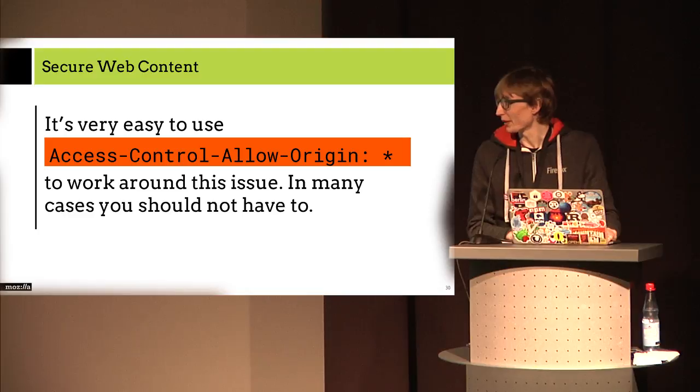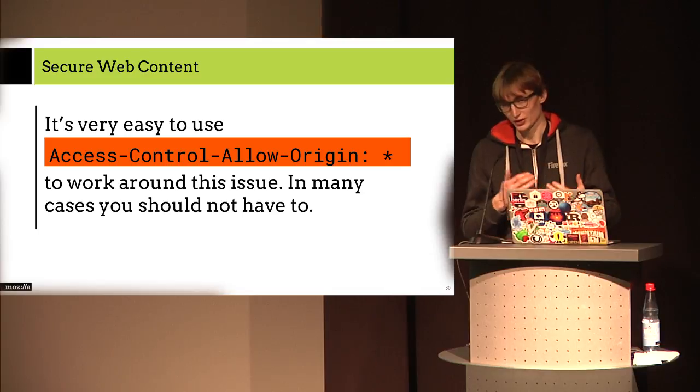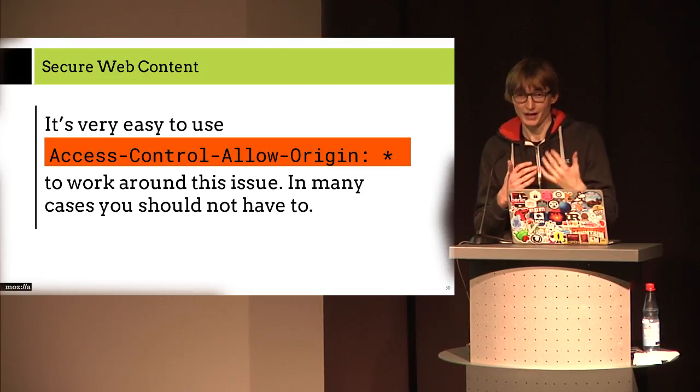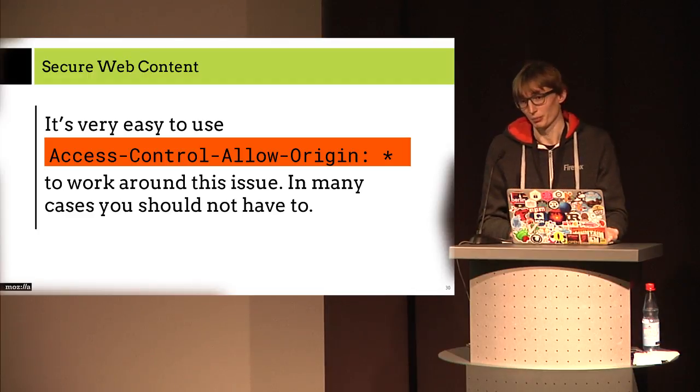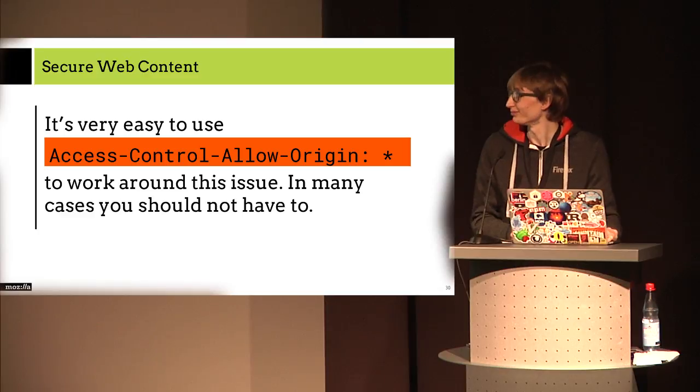So there's a mechanism called CSRF tokens for that, and also more stuff. I didn't have a link on this page. I will add it in the slides that are available online. So you should definitely read up on CSRF protection if you have websites or APIs that accept POSTs. Don't rely on cookies. That doesn't work.